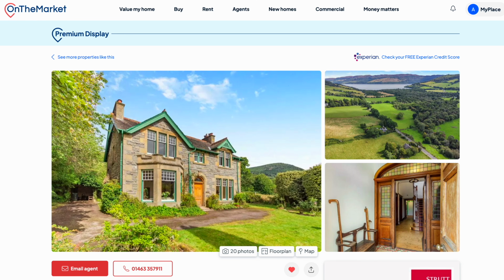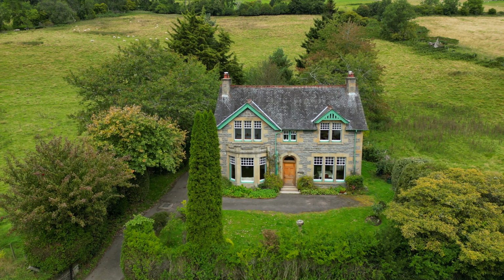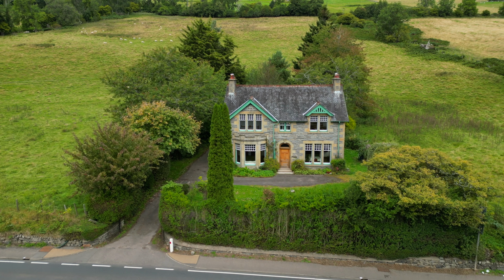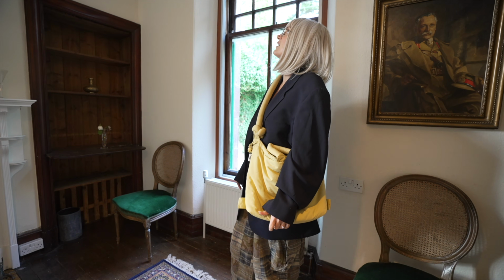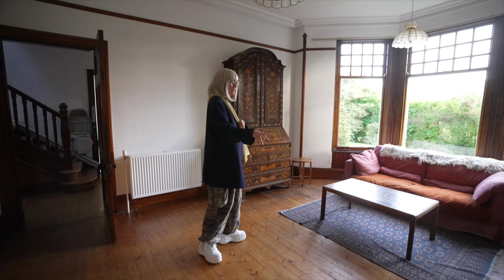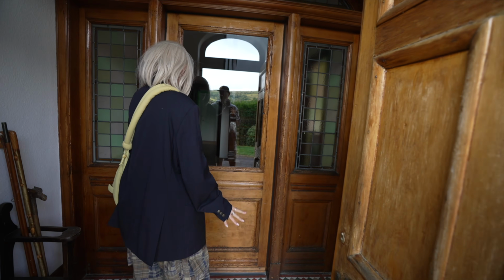House number 1 is a 4-bedroom, 2-bathroom detached house with a little garden and 3 big old grand reception rooms. It kind of ticks most of our boxes. It's on its own, has big windows, great views, and she's a very unique old girl. Look at those floorboards. My anxiety is really strong. I'm like really nervous. Let's go on in. Let's go and see.